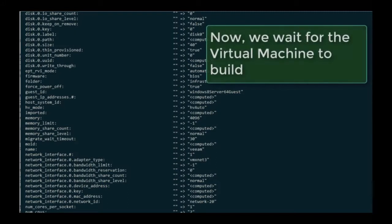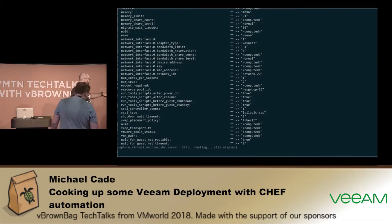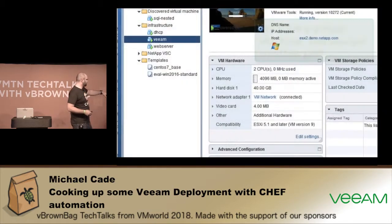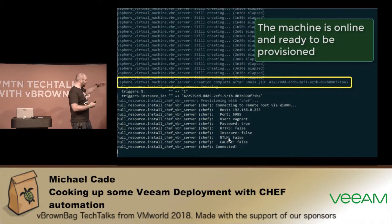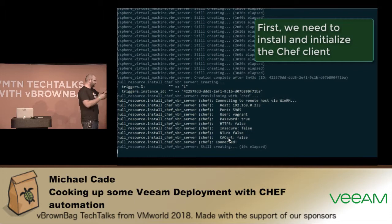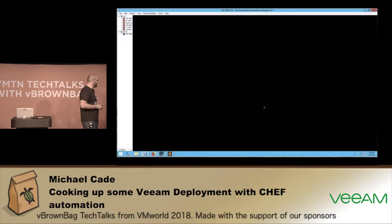So we're happy with that. So let's run that Terraform apply, and that's going to run through, and it's going to start to build that custom spec out that we want. So if we jump back over, again, video magic allows us to fast forward this, but you'll see now that we've got this Veeam virtual machine, and it's going to just deploy that template, and it's now going to start running through the code and start connecting over WinRM. It's then going to start the deployment of the Veeam components within that all-in-one machine.